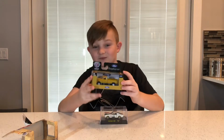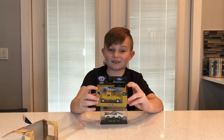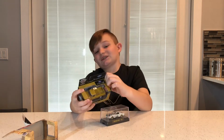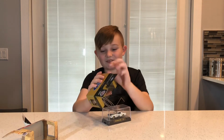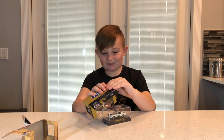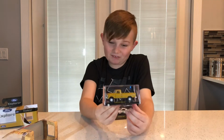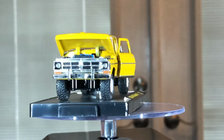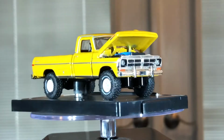And next we have one from KPS. They said they were shopping and they saw a Ford truck, which is really nice of them. And you know we love our Ford trucks, so I'm really happy about that. It's not my favorite color, but back in the 70s, almost every car was this color, so it's just a cool color.